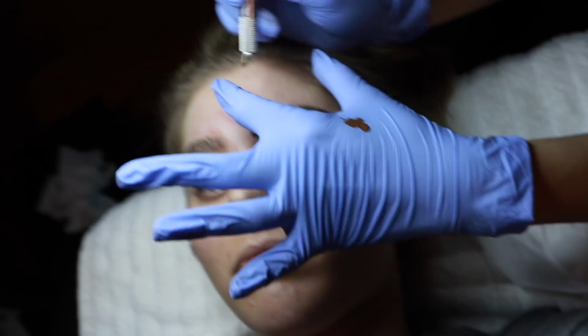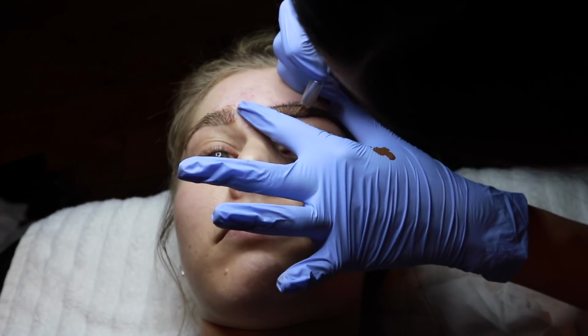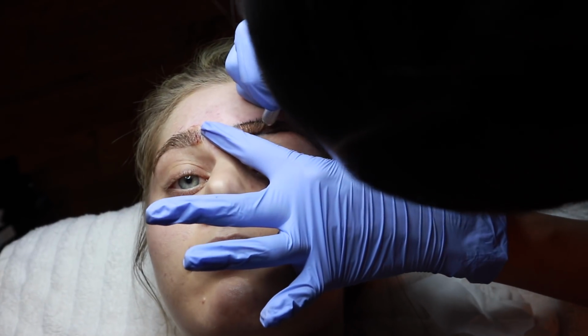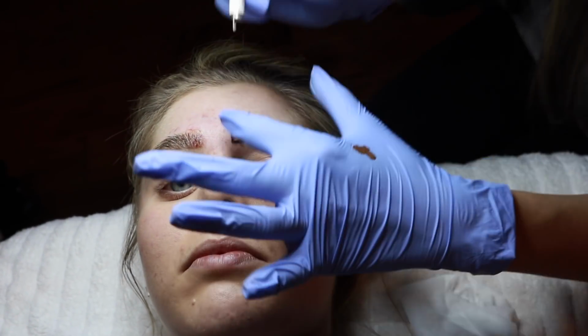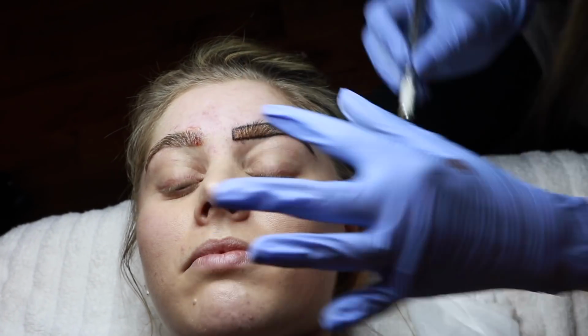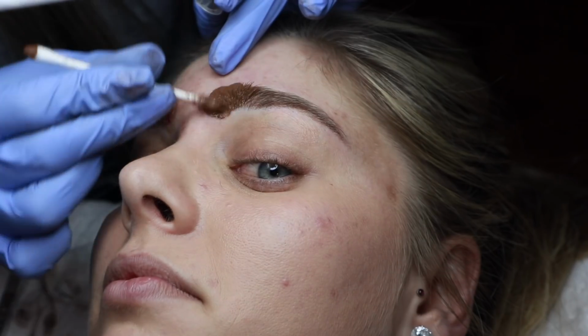It reminded me a lot of getting my tattoo. It's just those annoying little pokes. Also, if you're a noise person, these tools on your skin, there is something about it that's a little cringy. So the rest of the time, Monica is just going to town on my brows with the blade and the pigment, filling it in and creating those hair-like strokes.